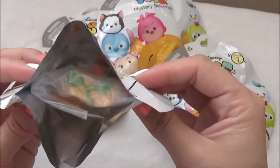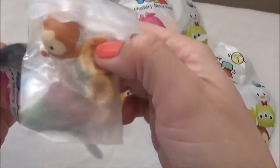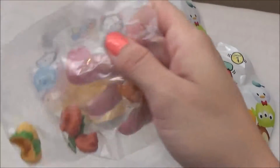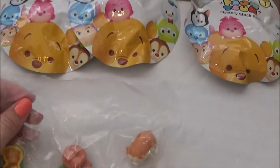Looking, we have Dale. I don't know. Nope, Stitch. No, Stitch, maybe? Stitch. And Dale. No. Oh no, we did! We got a Dale! Awesome! I saw the green and the yellow, like his little spaceship. But so here that is Dale. Finally. Where did the scissors go?